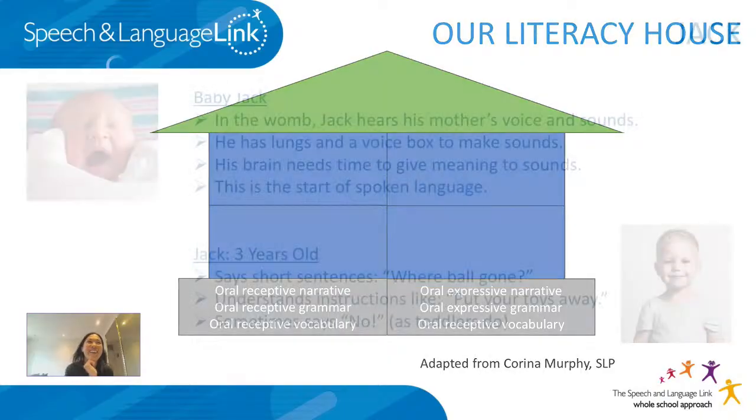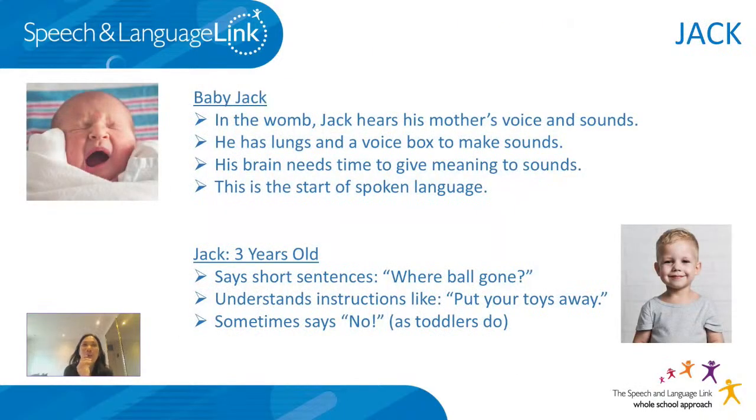So going on to the next slide. Okay, I thought it'd be good to give you a little case study, a made-up case study of this child called Jack, just to illustrate how this works. So this baby Jack, even in the womb, could hear his mother's voice and other sounds in her environment. He has the physical tools to produce sound, so lungs and voice box and that sort of thing. But it takes time for his brain to learn how to add meaning to different sounds and eventually turn noise into the structured system we call talking.